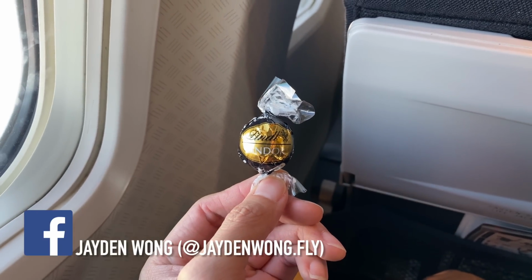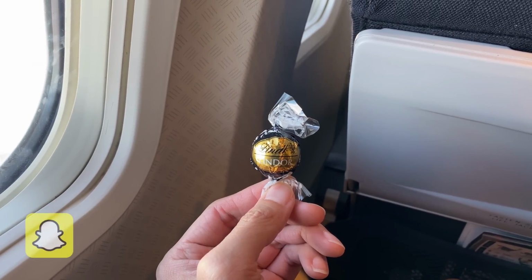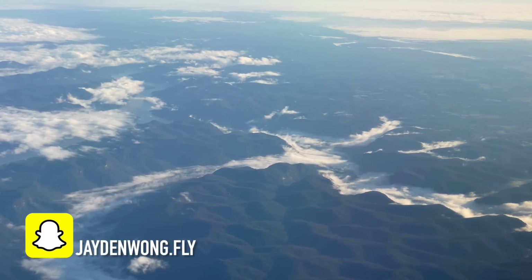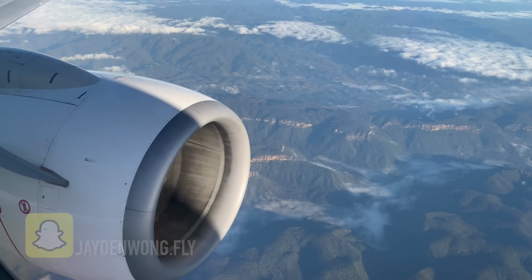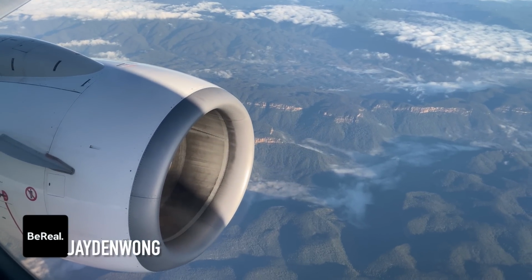Before we started our descent into Sydney, the crew gave us each a Lindt chocolate bar. And now please enjoy the approach and landing into Sydney. A short vlog of Sydney will follow, followed by the flight report to Hong Kong.